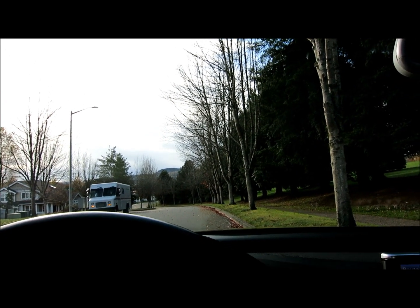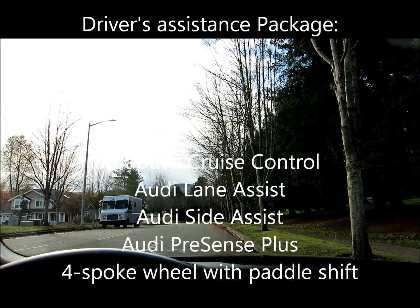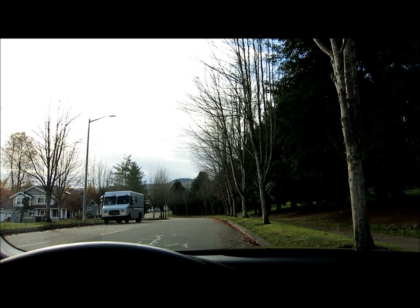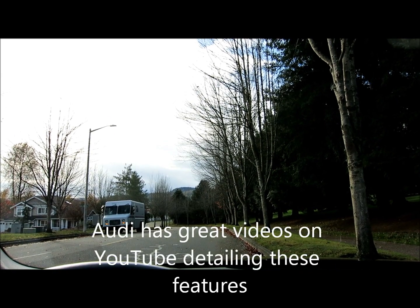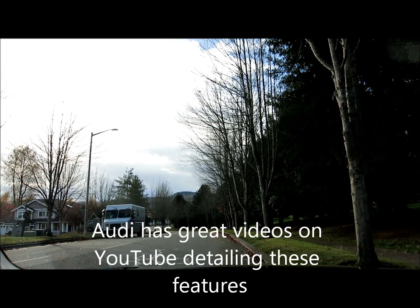So the driver assistance package, that's the adaptive cruise control. That's the one that makes it so it automatically applies the brakes. So if someone was to pull out right in front of you, it will just slam the brakes on for you. It keeps you safe that way. It has a lane assist that vibrates the steering wheel if you go out of your lane.